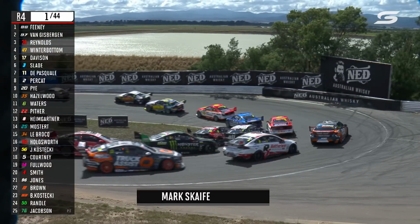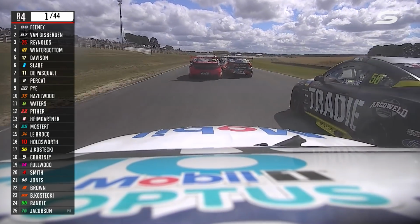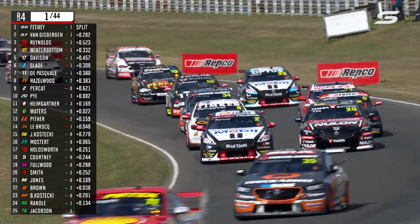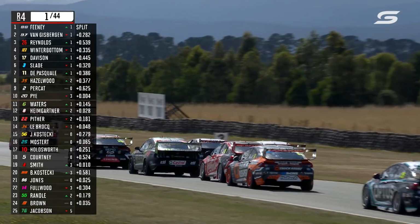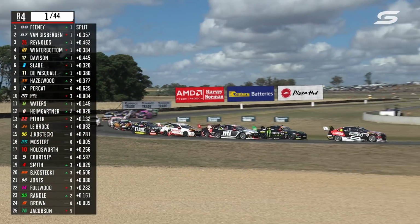First time that he's led one of these races, 3 abreast as they're bumping each other into turn 4. That was Scott Pye, and I think it's Nick Percat now on board. That's Chaz Mostert with Kostecki, I think. And look at the gaggle of cars, Neil. Wow. Pye on the inside, car number 20 in the Seiko entry. And it's a block of supercars on the run into the left-hander at turn 6 on a cold tyre.